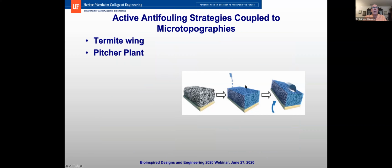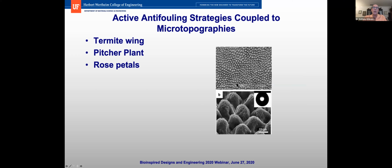The pitcher plant is shown here, and the pitcher plant has gotten a little more publicity lately with one study group that's been looking at SLIPS technology, in which they're just infusing polymers into the fibrous structure, and these polymers have a combination of hydrophobic behaviors, and so they give it high contact angles, similar to what the natural plant does. The rose petals has always been another very interesting one for me.